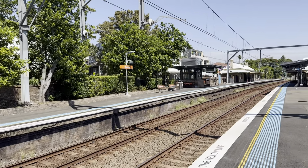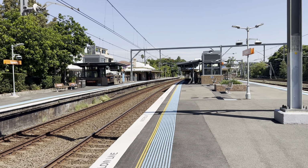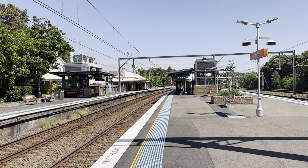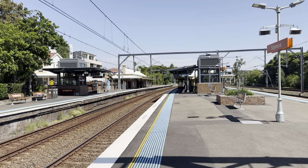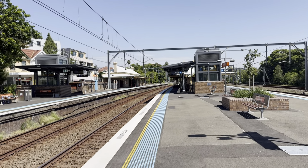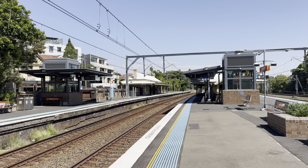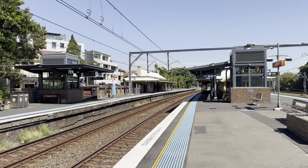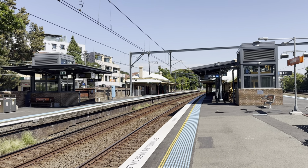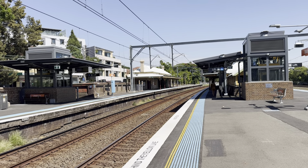I'm currently at Stanmore Station to not only film some trains for you all as usual, but to give you all a bit of a look at the upgrade to the station. An accessibility upgrade, including two brand new lifts, as you can see to the left and right of the screen. A much needed upgrade for Stanmore Station, giving people in need of lifts easy access to both platforms.